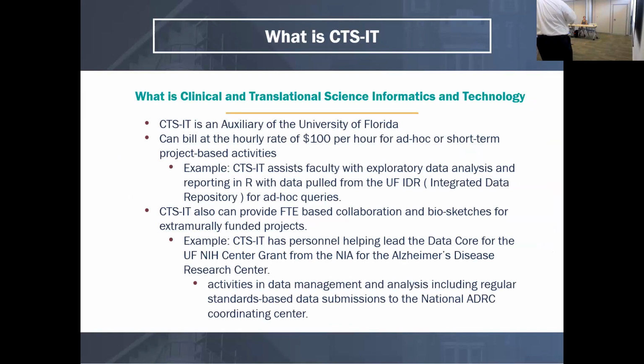We're an auxiliary. If you guys don't know what an auxiliary is, we're basically a service unit that can provide hourly rate service. Right now, our rate's $100 an hour. It's probably going to go up in the near future, unfortunately, because of inflation and everything else that's going on. But we try to keep it down, and the CTS-IT helps offset that cost by putting funding into our unit. So probably sometime this coming year, it's going to go up to $125 an hour.